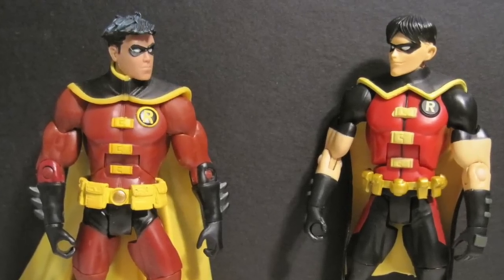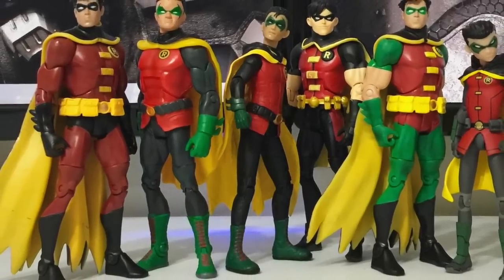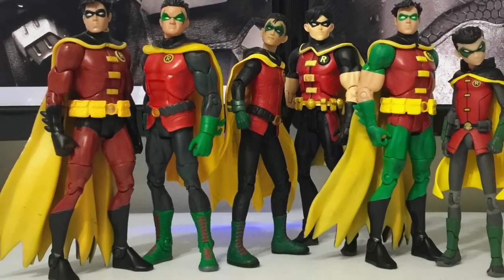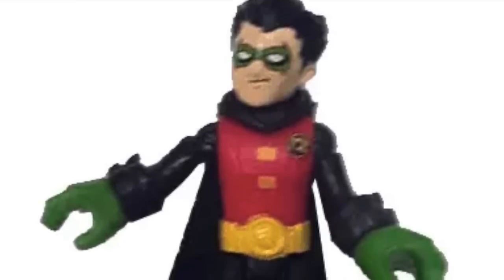It's actually very much like the MOTU line. Everyone has their favorite version of He-Man. And whatever version of Robin you had as a kid or grew up with tends to be your Robin. And Robin is also very toyetic because he's colorful. He's got red, black, yellow, and green as a color scheme used in various ways on various versions, whether it's Tim or Damian, etc.